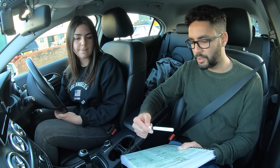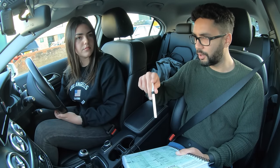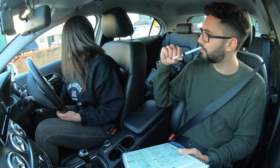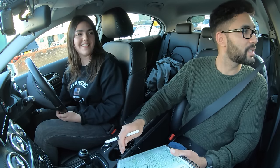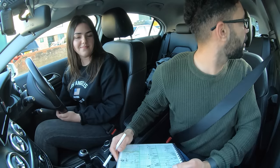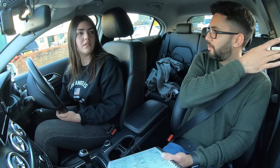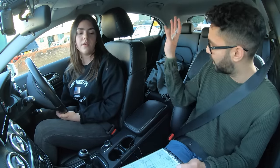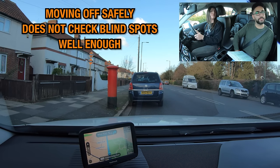Moving off safely, you got two minors for this. This was basically when you're moving off, you're checking all the way around, but you're checking your blind spot. Show me you checking your blind spot. Okay, this is good now. But sometimes in the test, what you're doing is just this. It's not enough. I want you to really look over and emphasize this, make sure you really look into your blind spots, because this will limit your view. If you're just looking like this, you've got all of that section just there as well. So just emphasize the blind spots. On two occasions, you were looking in your blind spot, but not enough.